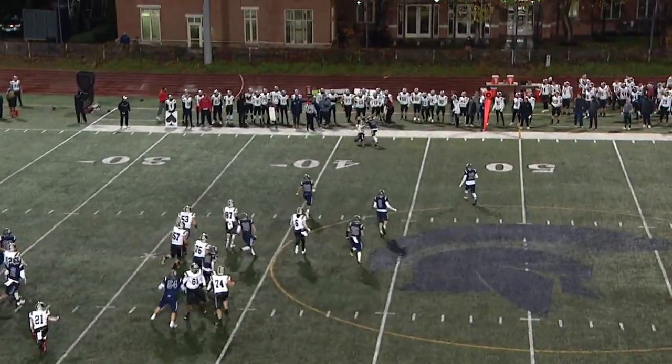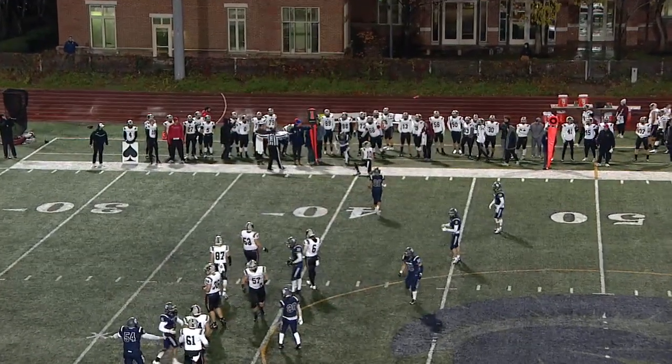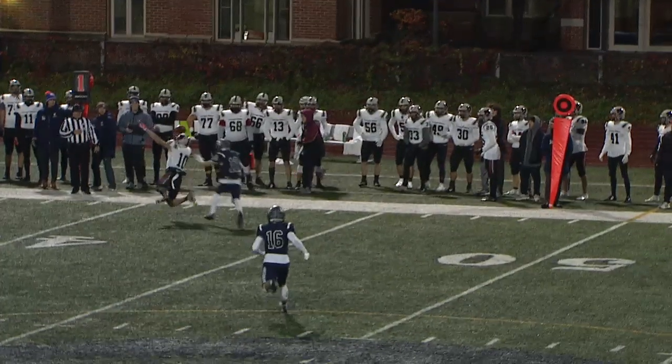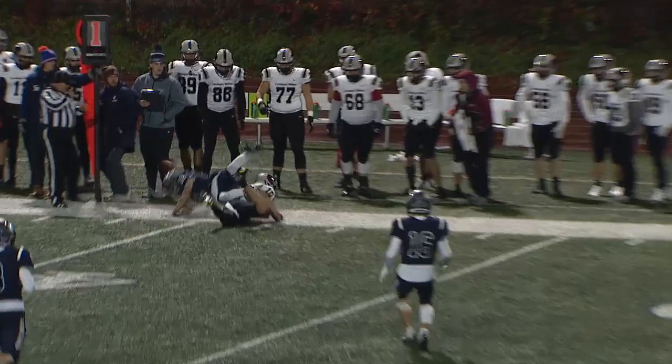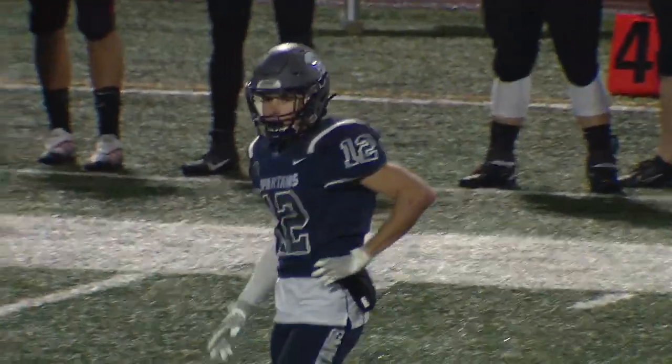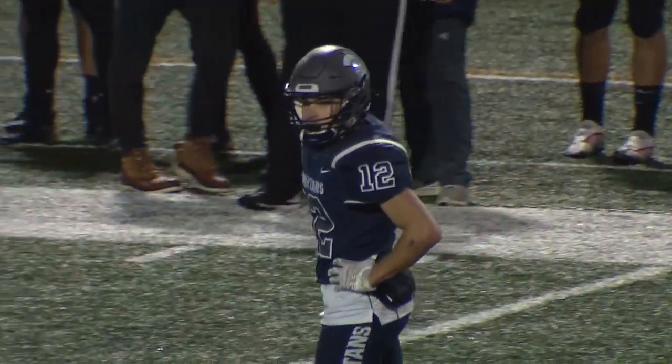Mills looking to pass, far side, looking for Hughes, but it's long. It's a tough throw, going from the right hash all the way to the opposite sideline. Hughes unable to come down with it. Second and long here, look for them to either take a short pass, maybe a run and play. You don't want to get into third long.